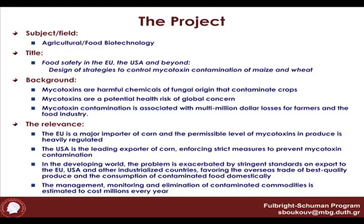So the subject and the field of this project was agricultural and food biotechnology. The title was Food Safety in the EU, the USA, and beyond. And the subtitle was How to Design Strategies to Control Contamination of Maize and Wheat with Some Very Harmful Natural Chemicals called mycotoxins. These harmful chemicals, the mycotoxins, are produced by fungi that contaminate crops. So these fungi are crop pathogens, and they represent a significant health risk of global concern.